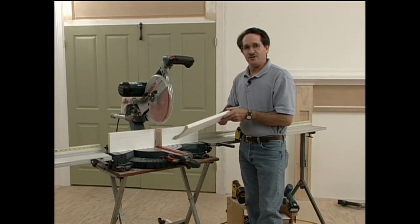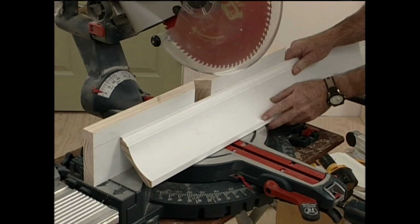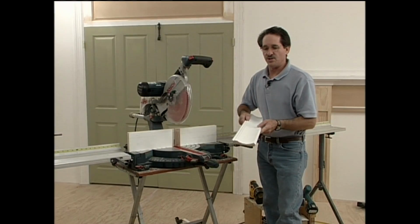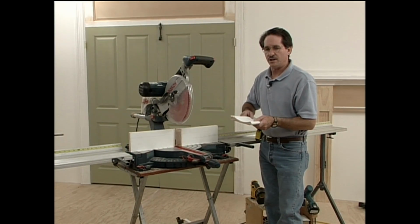There's two ways to cut crown molding. One is in position against the saw like so, and the other is on the flat. I'm going to talk about how to cut crown molding in position because it's the easiest way to cut. It's the most efficient way and the most productive way to cut crown molding.